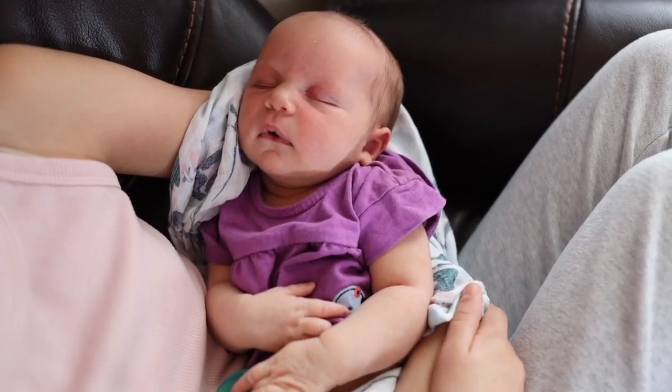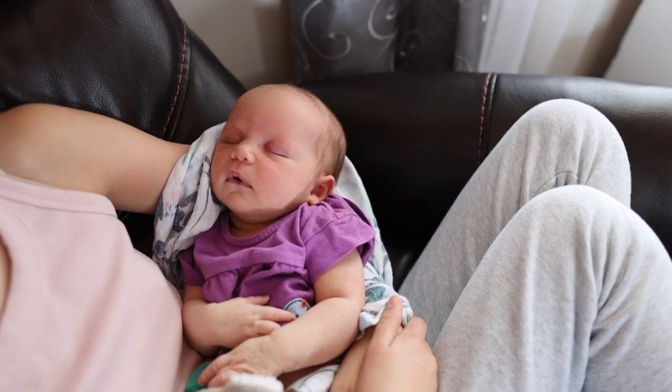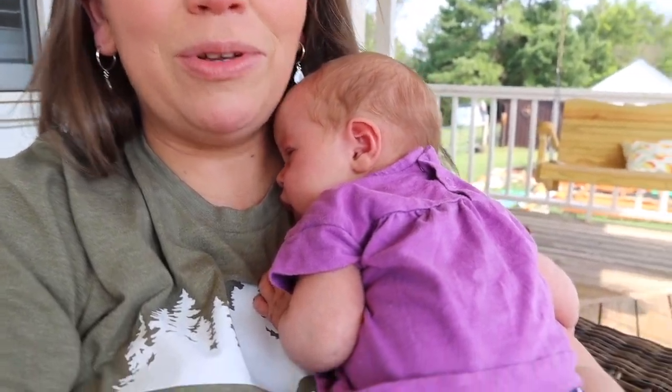So she did fall asleep in Emily's arms. So sweet. She fell asleep. We decided to come outside just for a few minutes. There's the ceiling fan on. There's a nice little breeze. We don't stay out here for too long at a time with it being summer and pretty hot.